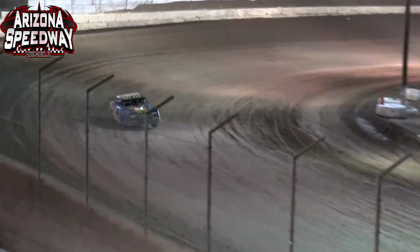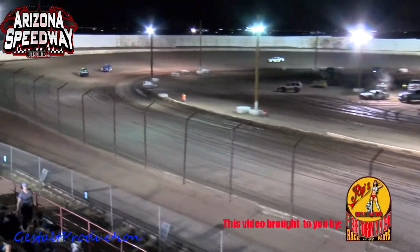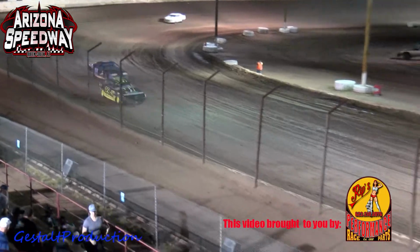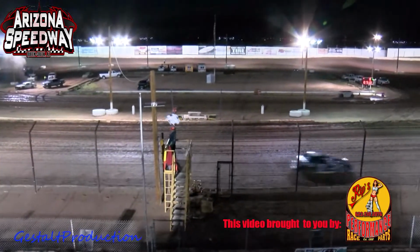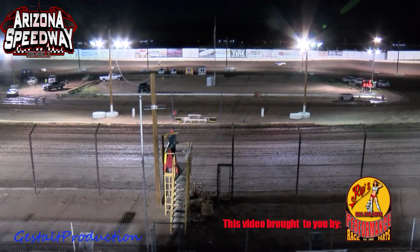Brings it off of turn number 4. That thing going full song, almost leaving the left front up, as he will win heat race number 2. And we'll wait. Here we go. Brody Center comes home in second. Third is Dennis Lozing. Fourth, Jeff Carpenter. And fifth, Tim Doyle.